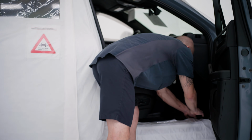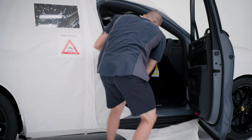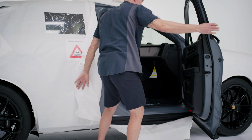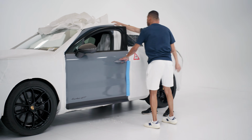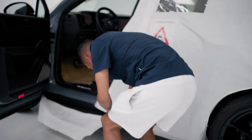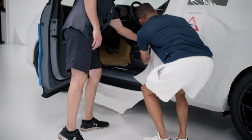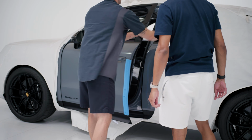To get this side started, I usually start from the bottom rocker, pull it back, go to the door jamb, pull it back, close the door, and then the same thing on the other side. Okay. Up here. Yeah, you just pull them up from underneath, just plastic clips. Pull it down, and then the door jamb right here. Okay. You just pull it back, and then we can just close the door, so that's clear.